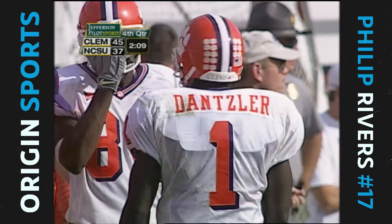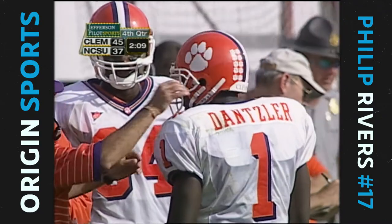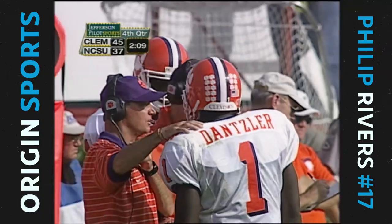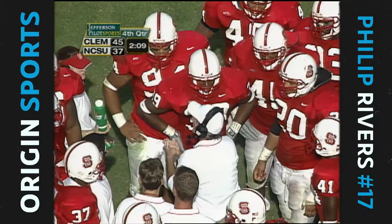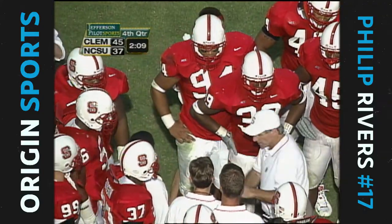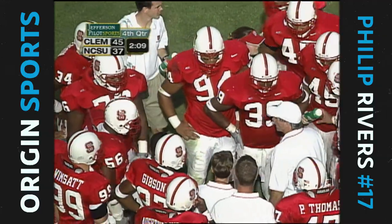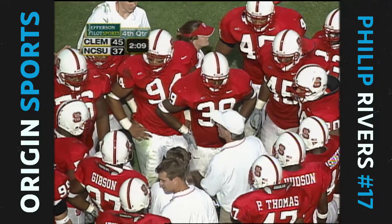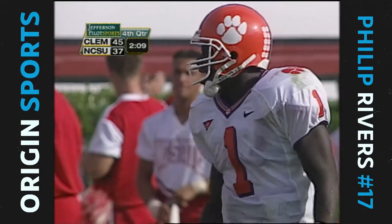State has just used their last timeout now. Stops the clock with 2:09 left to play. Clemson facing a 3rd down and 4. And an all-important call coming up for Woodrow Dantzler, who if he keeps his drive alive, then he'll pretty much seal it. But if not, there's more excitement to come from the NC State sideline. There you see Buddy Green in the middle of the defensive huddle. I think it's a tougher call for Buddy Green. Yeah, it is. As to what defense to call.